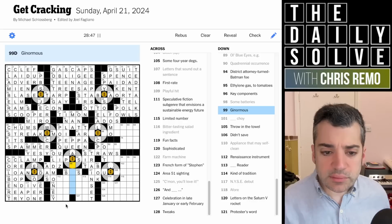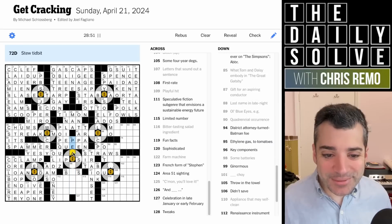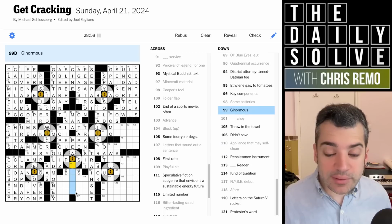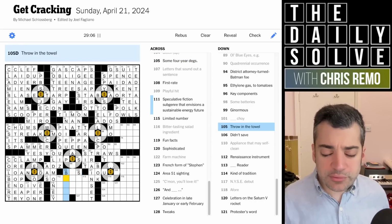giant. Should I be using these locks? Let's see. So A could go here for air. P could go here for pep. Yeah, okay, so yeah, giant doesn't work because lig isn't going to be there. Anyway, we'll come back to it. Throw in the towel, to bail, to give up, to break, maybe?